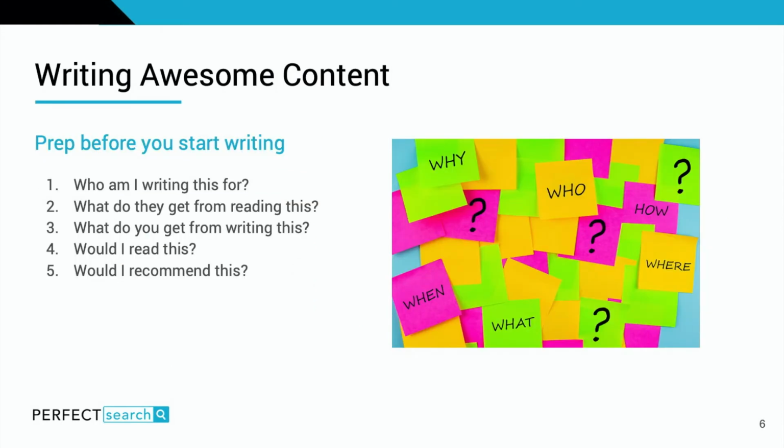Here are some questions to ask yourself when writing awesome content. One thing we recommend is that you prep before you start writing. First, consider who your audience is. Who are you writing this for? Second, what do they get from reading this? You don't just want to write something where the user reads it and isn't sure exactly what they are supposed to gather from having read this text.